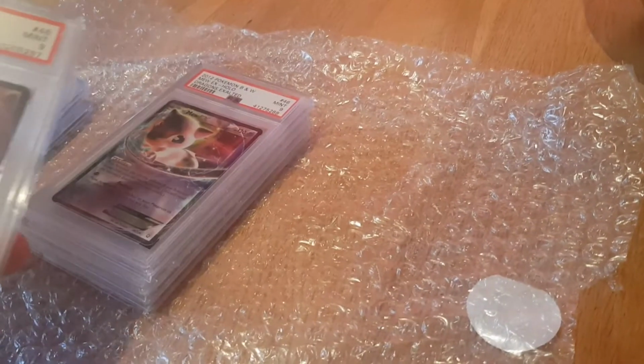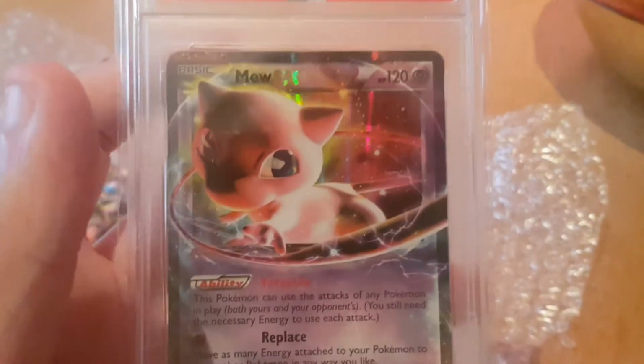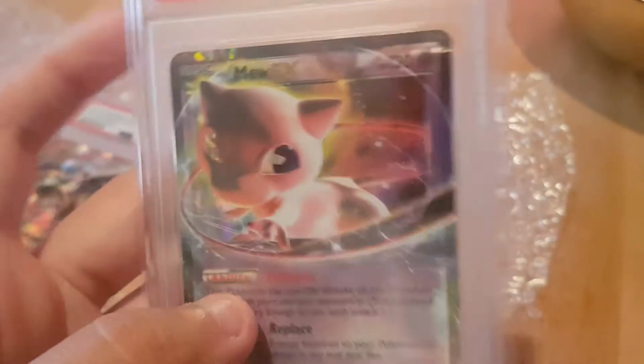Yeah, this is one of the 2. These 2 cards are the exact same. These are both pack pulled by me, actually. I was quite lucky to get a 9 on one of them, because one of them should have been an 8. Let me see. I don't think it's this one, but one of them had a lot of edge wear from when I actually pulled it out of the pack.